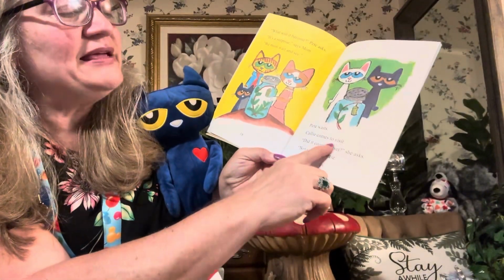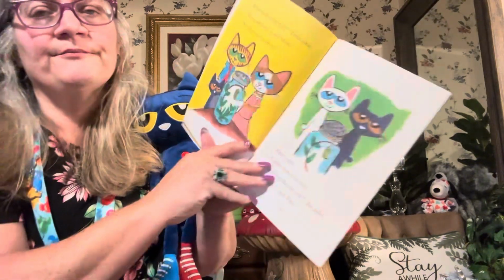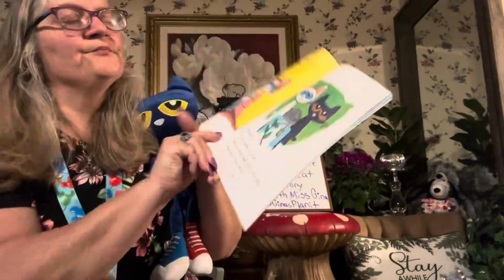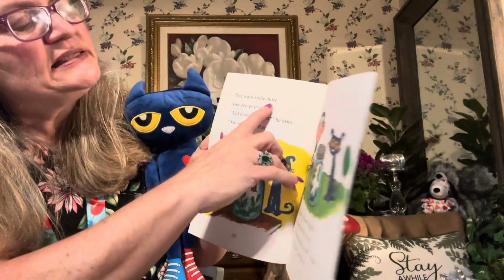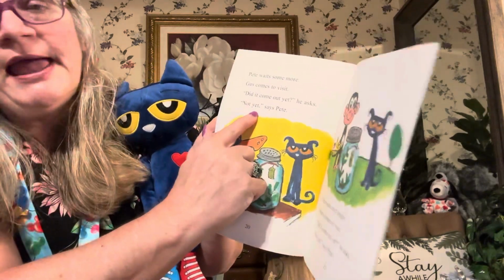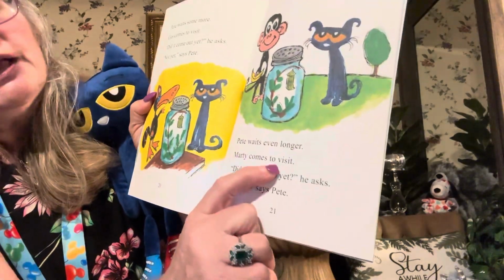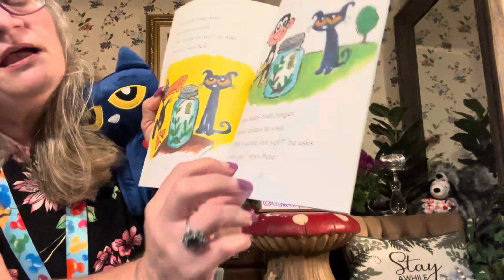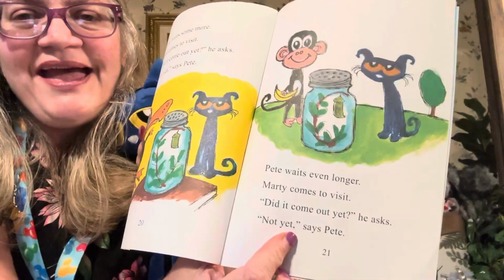Pete waits. Callie comes to visit. "Did it come out yet?" she asked. "No, not yet," says Pete. Pete waits some more. Gus comes to visit. "Did it come out yet?" he asked. "No, not yet," says Pete. Pete waits even longer. Marty comes to visit. "Did it come out yet?" he asked. "Not yet," says Pete. What's he going to tell him? Not yet.